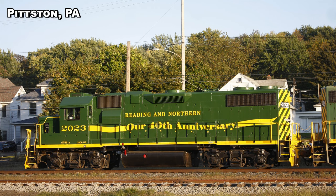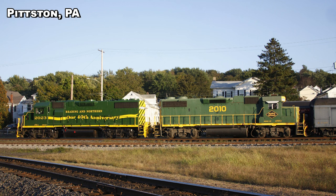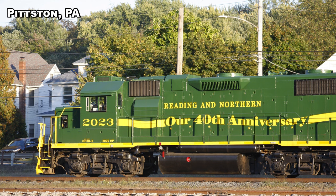The anniversary diesel was built as Conrail number 8214 and became the Norfolk Southern's number 5359 when Conrail was divided between NS and CSX. Sold off in 2020, it became the R&N's number 2016 before receiving its current paint scheme and number.